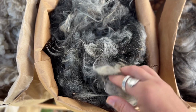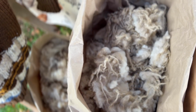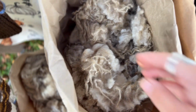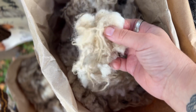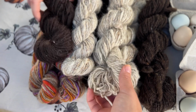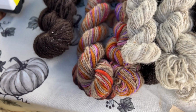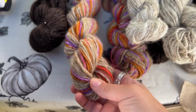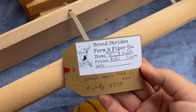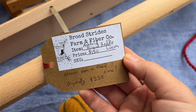And then these two places down here are Lincoln Icelandic cross, so from two different parts of the world, two different types of sheep. And then here it is all spun up. And then we got some colorful variations too. I love this. That's so pretty. Some really pretty crochet accessories. This is so cute.